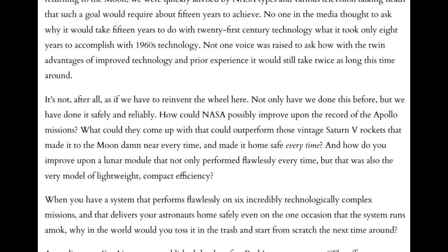It's not, after all, as if we have to reinvent the wheel here. Not only have we done this before, we've done it safely and reliably. How could NASA possibly improve upon the record of the Apollo missions? What could they come up with that could outperform those vintage Saturn V rockets that made it to the moon every time and made it home safe every time? How do you improve upon a lunar module that not only performed flawlessly every time, but that was also the very model of lightweight, compact efficiency?